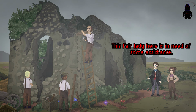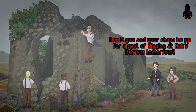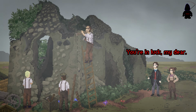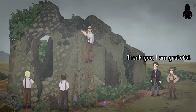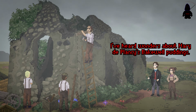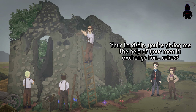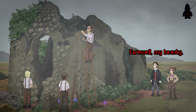Aye, your lordship. This fair lady here is in need of some assistance. Would you and your chaps be up for a spot of digging at Hobbs Barrow tomorrow? Hobbs Barrow? Ah, your lordship, 'tis no bother. Good man. You're in luck, my dear. These are my finest, and they're all yours. Thank you. I am grateful. On one condition. Yes? I've heard wonders about Mary de Plancy's Bakewell puddings. I'd rather like to try them for myself. Your lordship, you're giving me the help of your men in exchange for cakes. Yes. But... Farewell, my beauty.